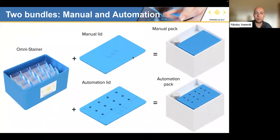All right, so moving on, we are offering Omni-Stainer in 2 different configurations in what we call packages or bundles. So there is the manual and the automation bundle that we offer. The idea is that if you take the Omni-Stainer and you couple it with a solid lid, which we call the manual lid, then you can do liquid exchanges by hand using a pipette, dispensing the liquids just using regular pipetting, and then still benefit from the ease of use and consistency and reproducibility of your staining, and still benefit from saving lots of reagents, but not have to invest into the automation at all.